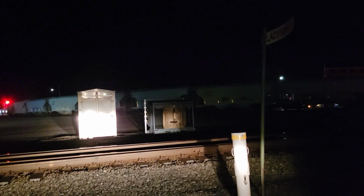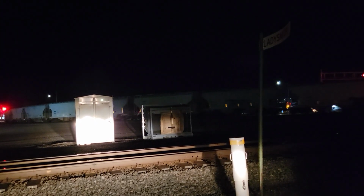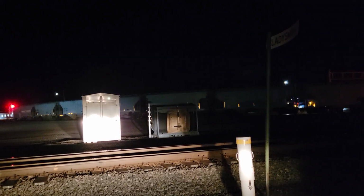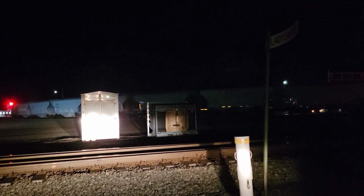I gotta admit, folks, that was crazy. I was really not expecting BCOL 4642 to make another comeback, but I guess that really is the case. You'll see it second out on the S763. So we'll head for Benbow, Alberta, Canada.